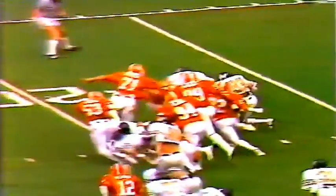And we got a flag over on this side of the field. Illegal procedure against Wofford.